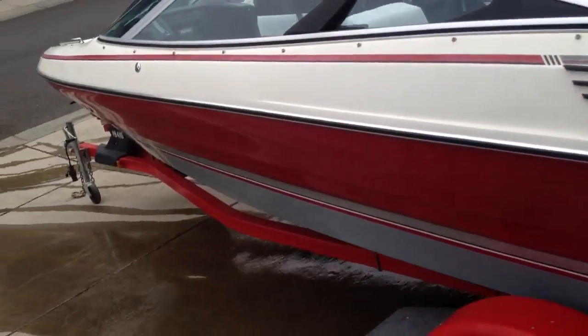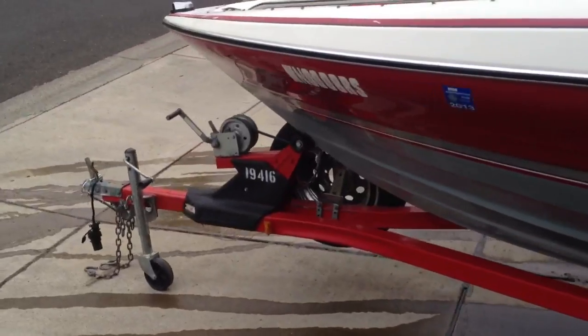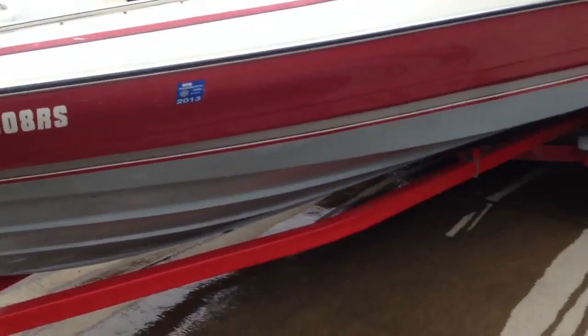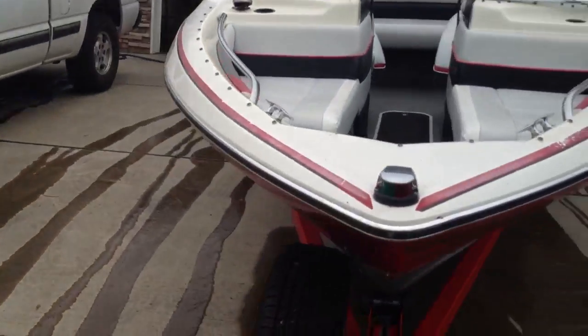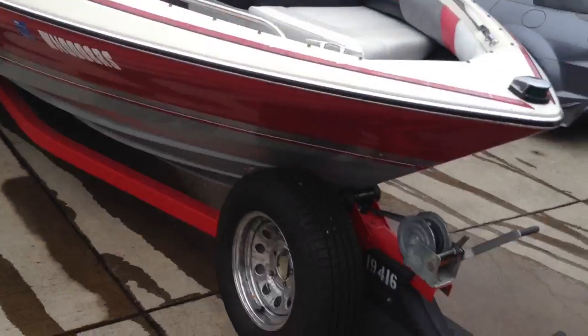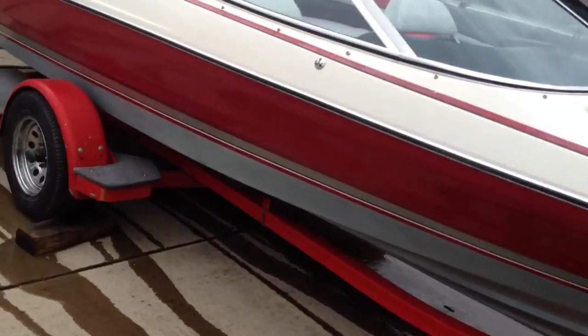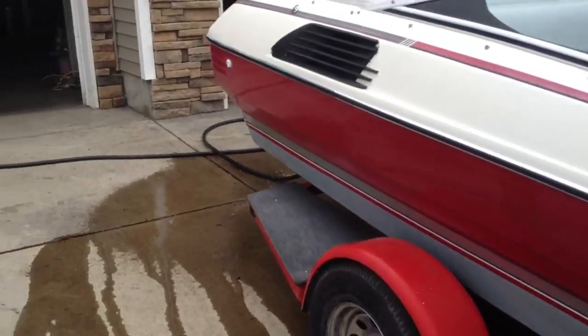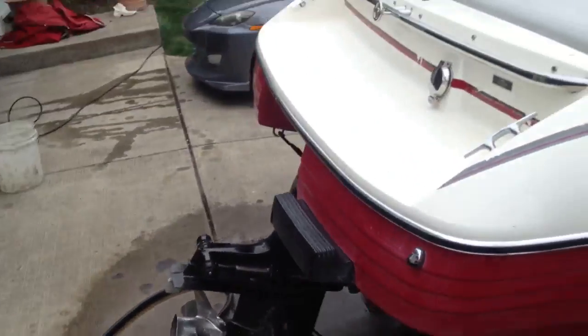Gel coat's decent. It's got a little bit of fade in it, being as old as it is, but it's very solid. Structurally, it's all there. But it could use a good cut and buff. Let's see here. Spare tire on the trailer. I don't know. It's just a boat. That's what it is. So I'll go ahead and get in and start it.